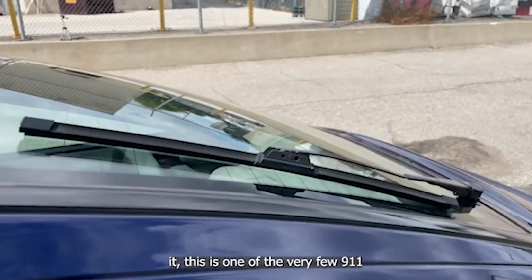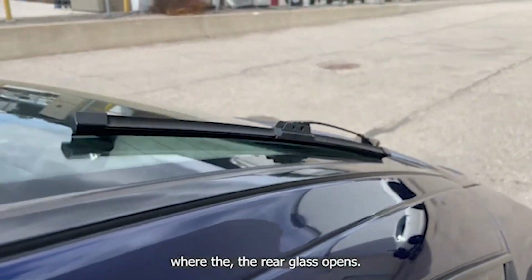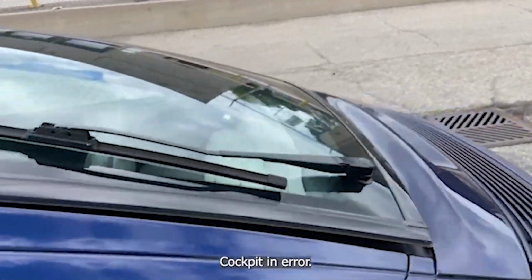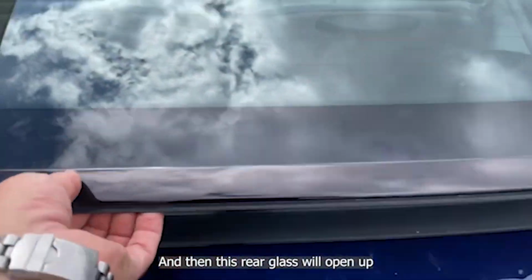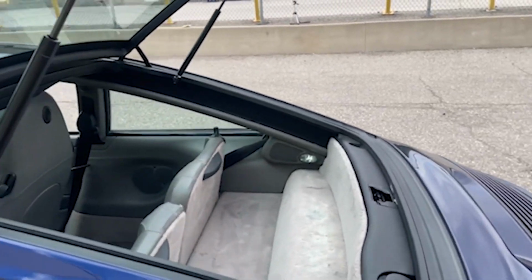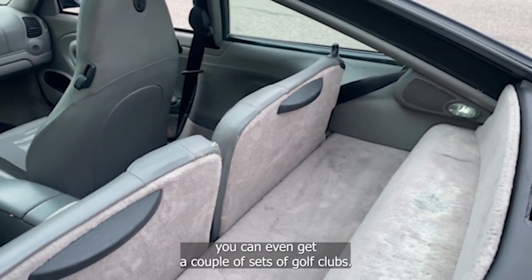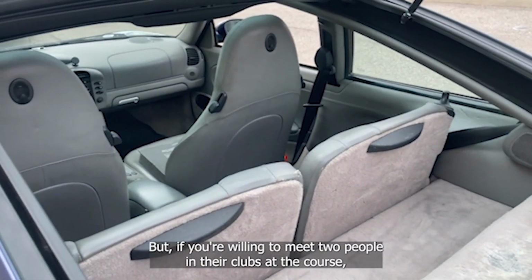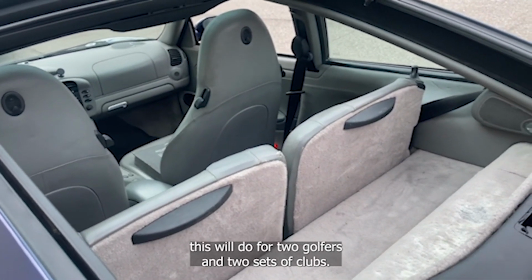And while I'm thinking of it, this is one of the very few 911s where the rear glass opens. So there's a button here in the cockpit. In error, I first opened the engine cover, so I'm going to close that, and it's closed. And then this rear glass will open up, making it just a little more usable. Certainly, we've got the front seats in place for passengers, but with those front seats stowed, you can even get a couple of sets of golf clubs. You can't get your whole foursome and their clubs in, but if you're willing to meet two people and their clubs at the course, this will do for two golfers and two sets of clubs.